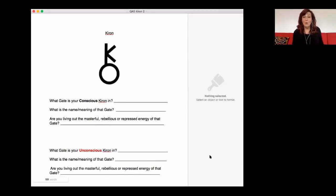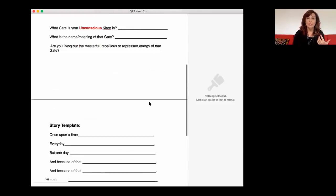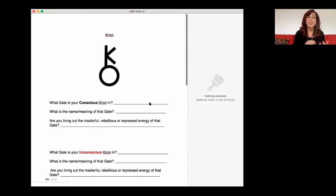All right, I want to walk you through this because I'm going to give you guys homework today for today's quantum alignment show. You all have homework. So you should have a link to a handout that looks kind of like this, right? Cindy has also given you a Gates cheat sheet. On it, you'll see the name of the gate. Then it'll say mastery. The mastery part is the goal. That's where you're headed towards with your Chiron. You want to get to where you're living out the highest expression of that gate.